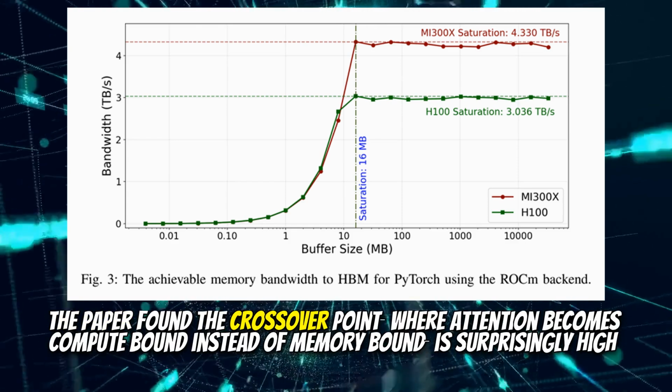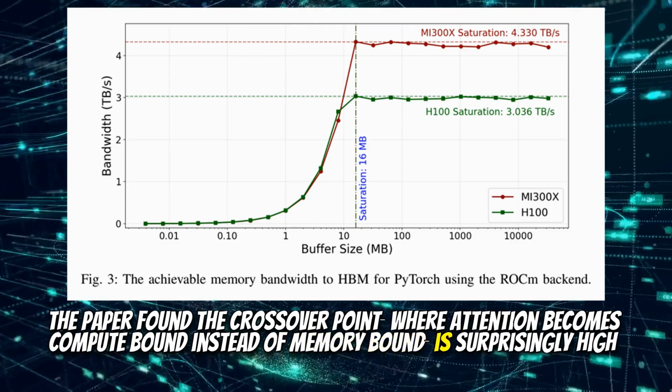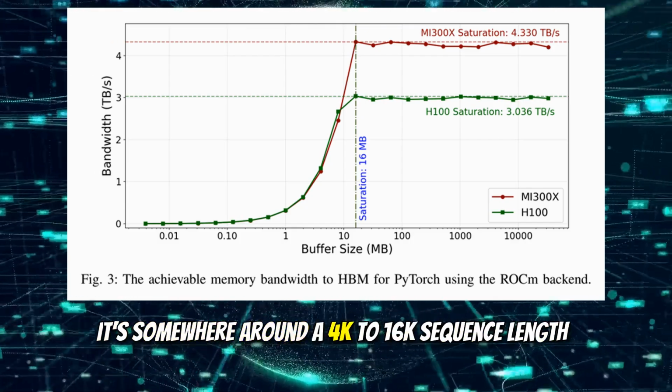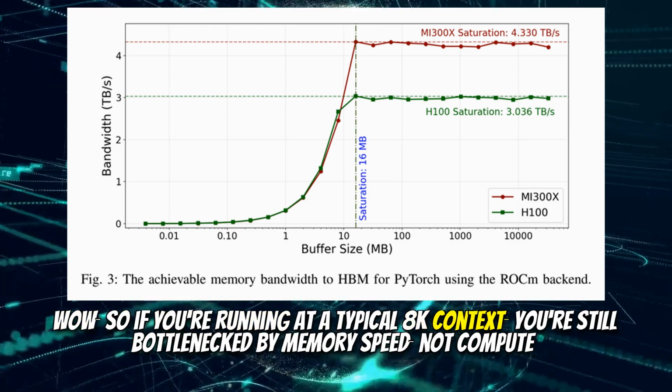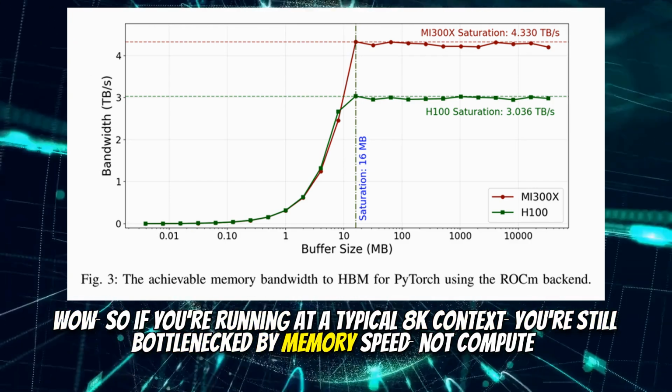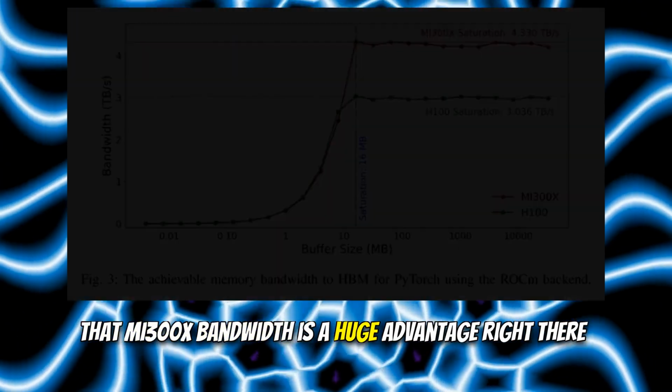The paper found the crossover point, where attention becomes compute-bound instead of memory-bound, is surprisingly high. It's somewhere around a 4K to 16K sequence length. Wow. So if you're running at a typical 8K context, you're still bottlenecked by memory speed, not compute. That MI300X bandwidth is a huge advantage right there.